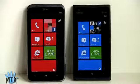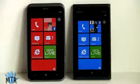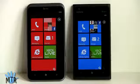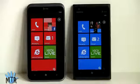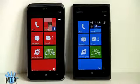So here we have the two top new Windows phones running Windows Phone 7.5 Mango, both available on AT&T. Both launch on April 8th. Now obviously the Nokia Lumia 900 got a lot more attention and marketing hype. There's a multi-million-dollar ad campaign behind it, a lot of awareness, and it follows up with the very popular overseas Lumia 800. The HTC Titan 2, on the other hand, as the name implies, is the follow-up to the Titan that was released at the end of 2011.